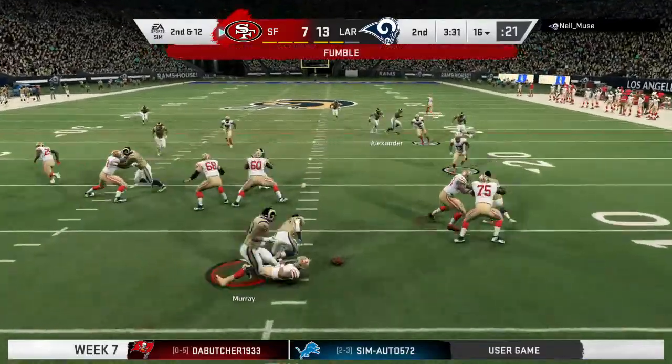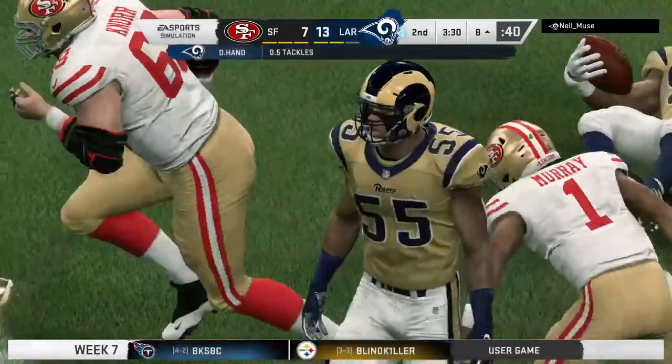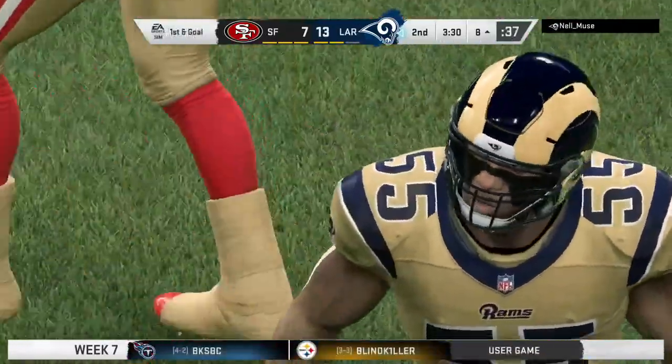Oh, now Murray has it stripped. And now the Rams have got it going the other way. And now he's got him in a great spot at the 8-yard line here, 1st and goal.